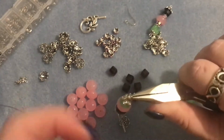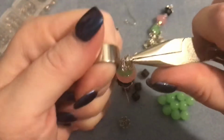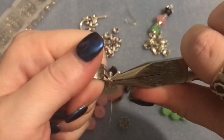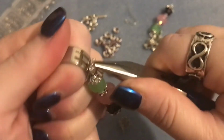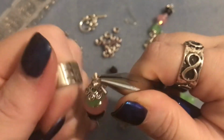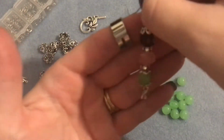Oh, well, I'm so used to having my tool on my finger that I was fixing to try to use it without the tool being there. Oh, goodness. Alright, let's see. And close that up. Make sure it's closed really good. And there is one of the earrings done.